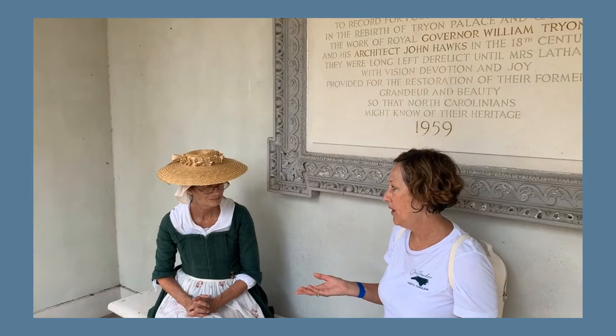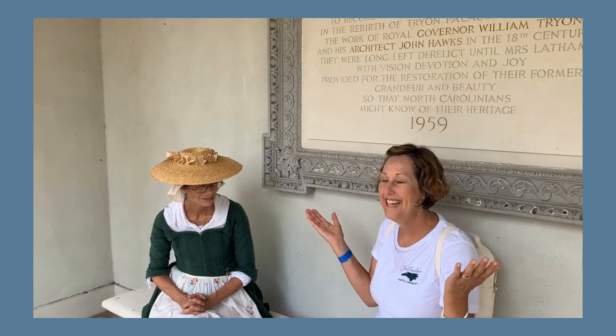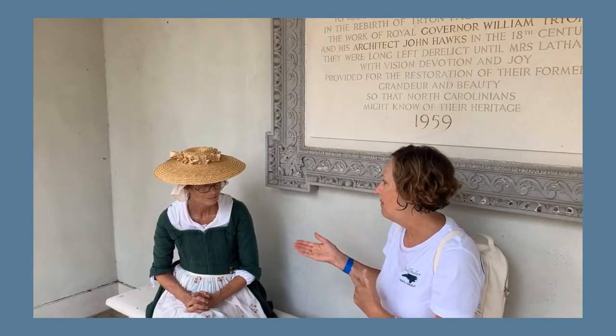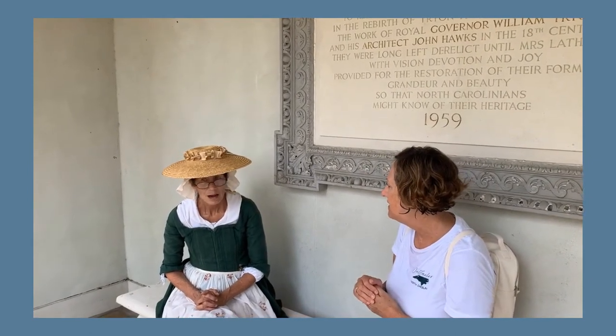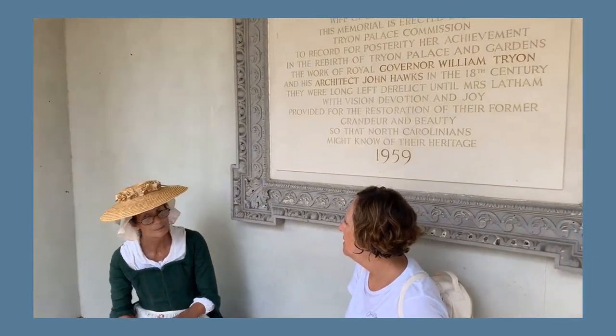Right now we are in the Latham Garden. Is that correct, Susan? Yes. Here at Tryon, and it is absolutely beautiful. And you can probably hear the cicadas that are going crazy right now. But can you tell us a little bit more about this garden, the design, and all that? Well, the garden is actually dedicated, as you can see, to Maud Moore Latham.